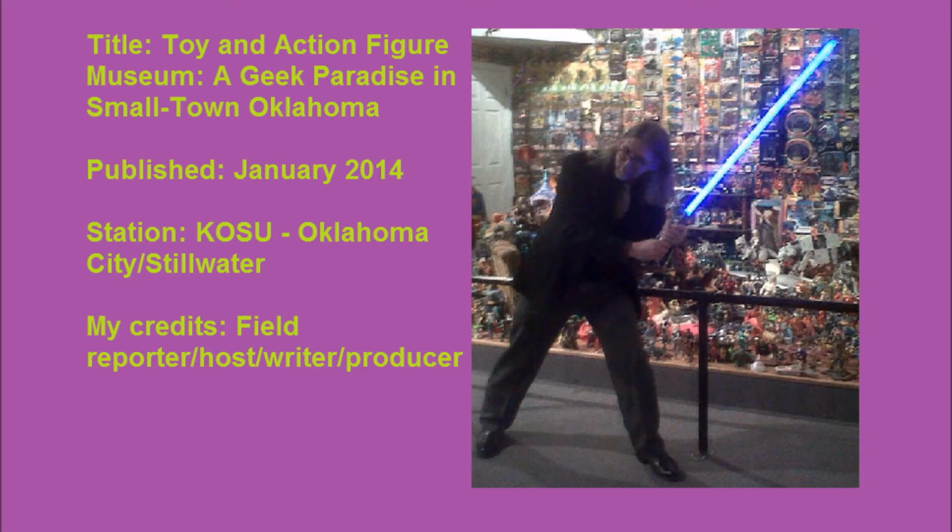We have an area with superhero underwear. And actually that was so popular that people started trying to pull them off the wall and wanted to buy them. And so we had to start carrying them in the gift shop to keep people from taking the display. Some displays even have accompanying sounds and video.